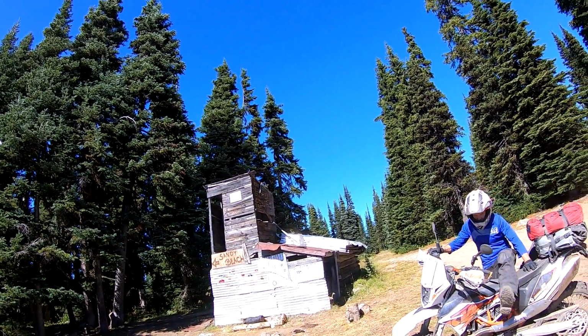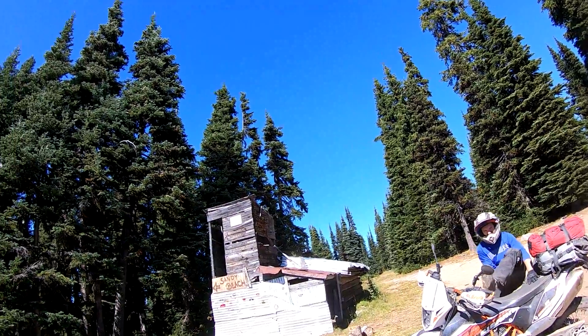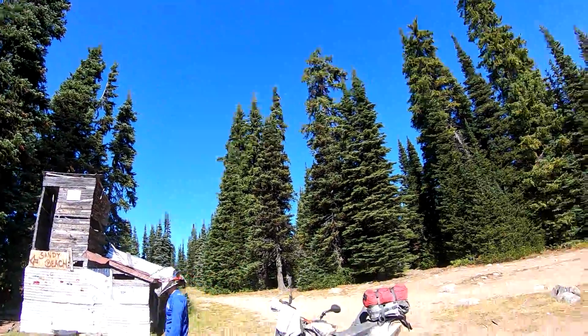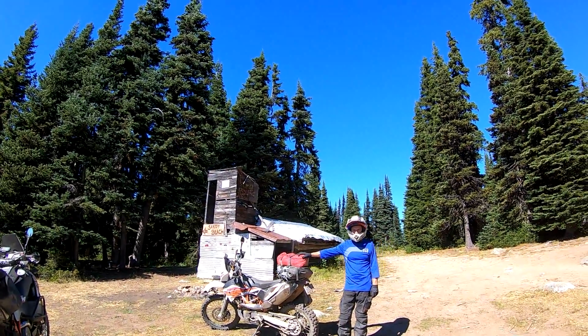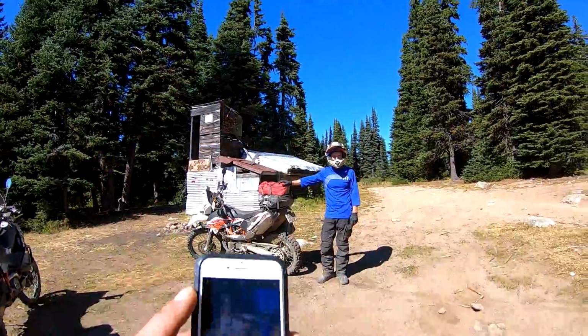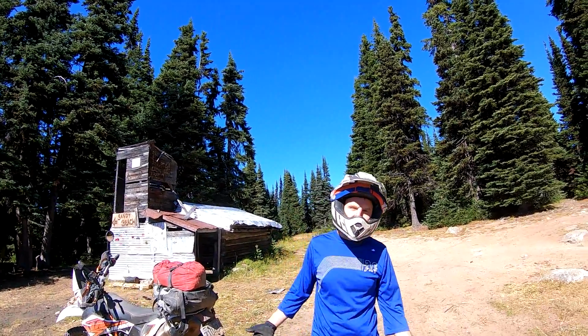And right under Dick's cabin there's a sticker that says I love meth. It's funny, guys never take pictures of themselves. Yeah, it's always just their bike. Pictures of my girlfriend, pictures of my bike.